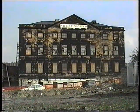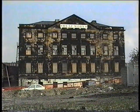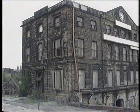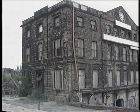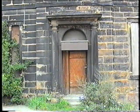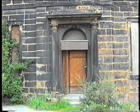This imposing building is all that remains of the one-time Sheaf Ironworks, built in 1823 by William Greaves, manufacturing knife, razor, file and edge tools as well as railway springs. The plant was later taken over by Thomas Turton and Sons.